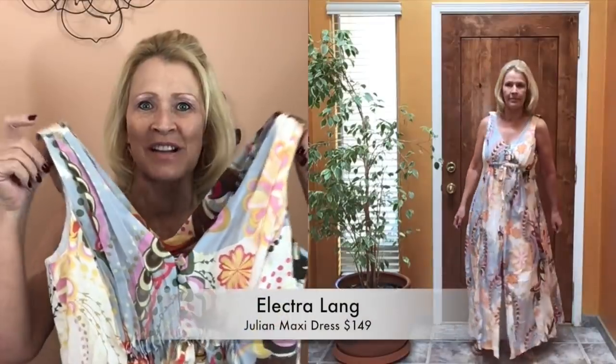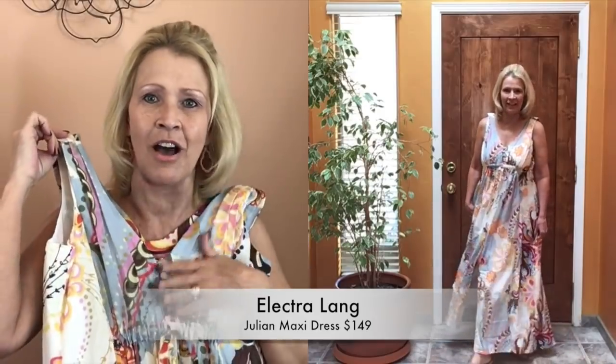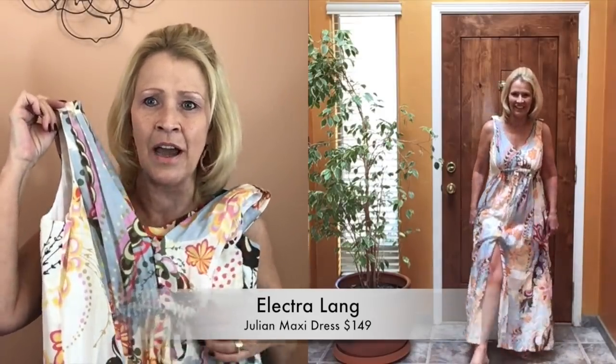And the last piece is the Electra dress, which I absolutely love, but I don't know that it loves me back. I mean, truthfully, I don't know that this is the best look for me. There's so much about this dress I like. I love the colorful, fun print, the cloth-covered buttons on it.